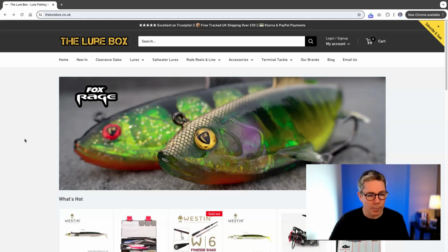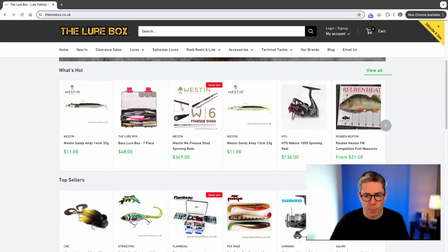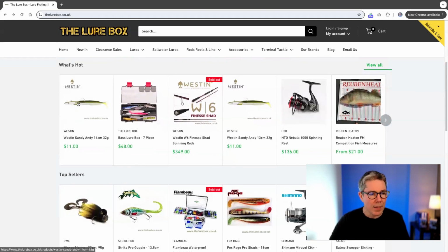So, all right, let's scroll down. So we've got what's hot, a number of different products here. Again, brand names, very clear in the images. The images are very good. As I scroll down, one thing about this image here. I was about to say there was nothing for scale in the image, and I wasn't really sure how big it was, but it says it right here, 14 centimeters, 32 grams. So it's giving the key information for this particular Sandy Andy product right on the page.